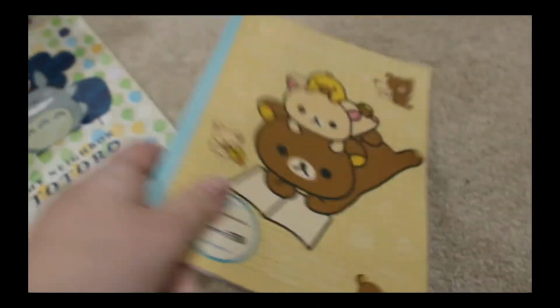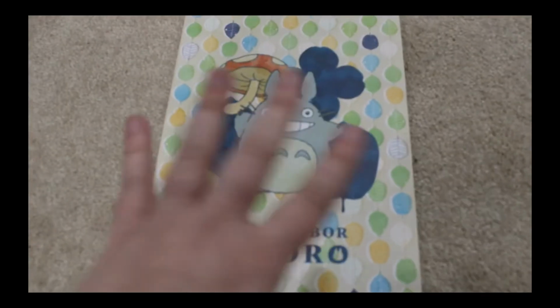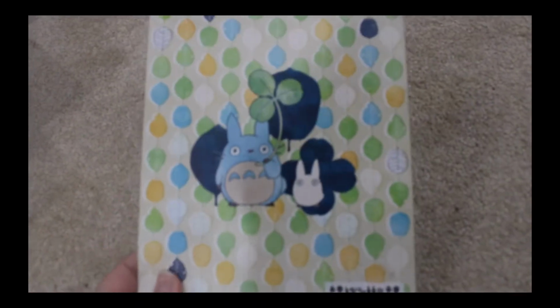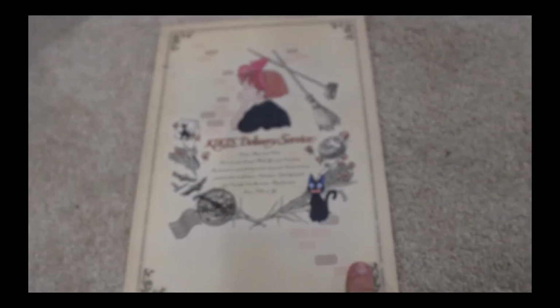So I just have this one. And then these ones I got at Epcot in Japan. The Japan section. I've never left the East Coast, so I didn't go to Japan. But this one is a My Neighbor Totoro one. It has these designs on the inside. Focus! Come on, I know you can do it. That's good enough. So it's got that, and then the back looks like this. It's like a nice little thing. It's adorable.